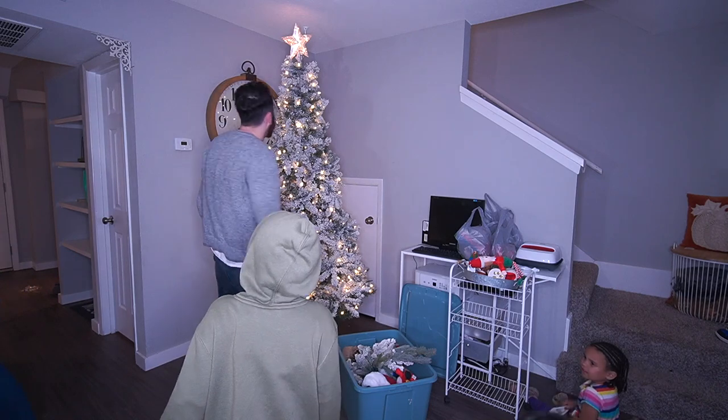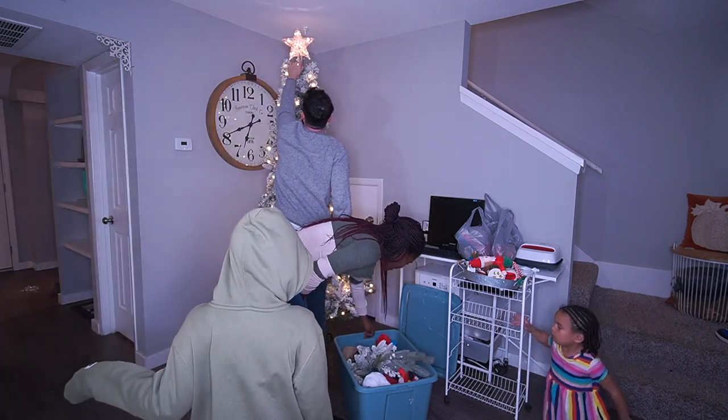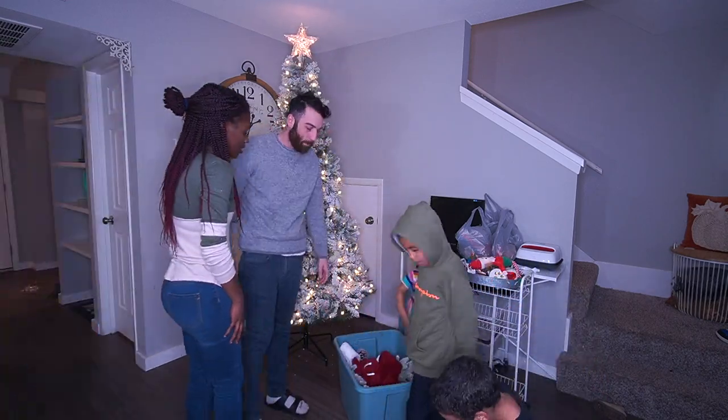Today we're starting with the tree. It's been up for about a week now and our kids have been itching to put the ornaments on. We only have ornaments from last year and previous years, so that's all we're going to be adding today.